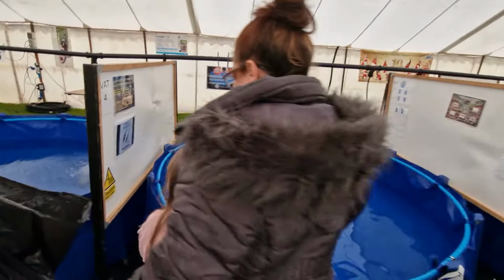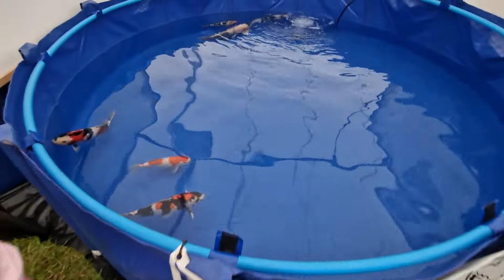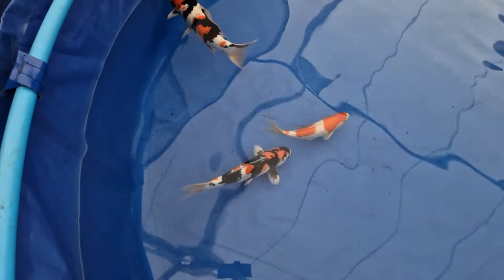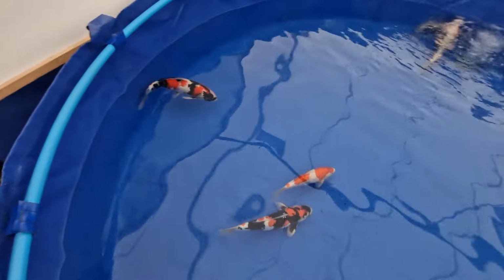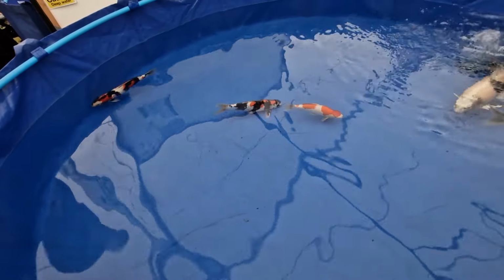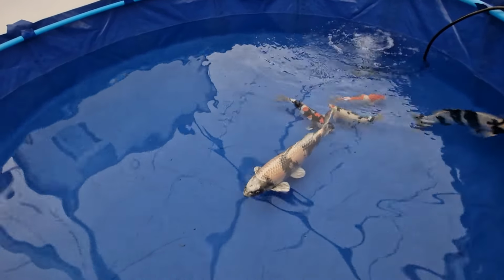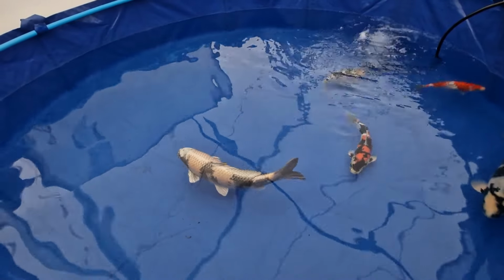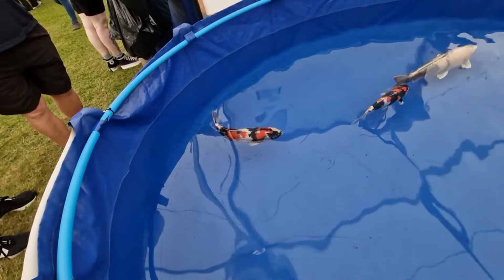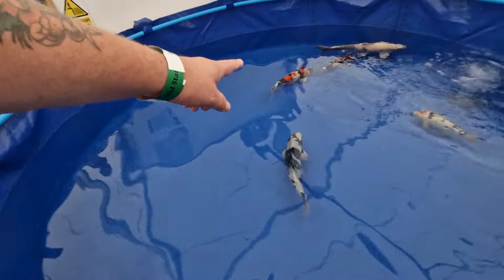So we got vat number 4. We've got best oysters in this vat. This vat is owned by Dan Fletcher. Cracking show, Dan. So Dan's took first in class and size for the Sankey, first in class and size for the Shiro, third in class and size for the Showa. Which one? This one. So we got that one there. That's the Showa. It's all right.